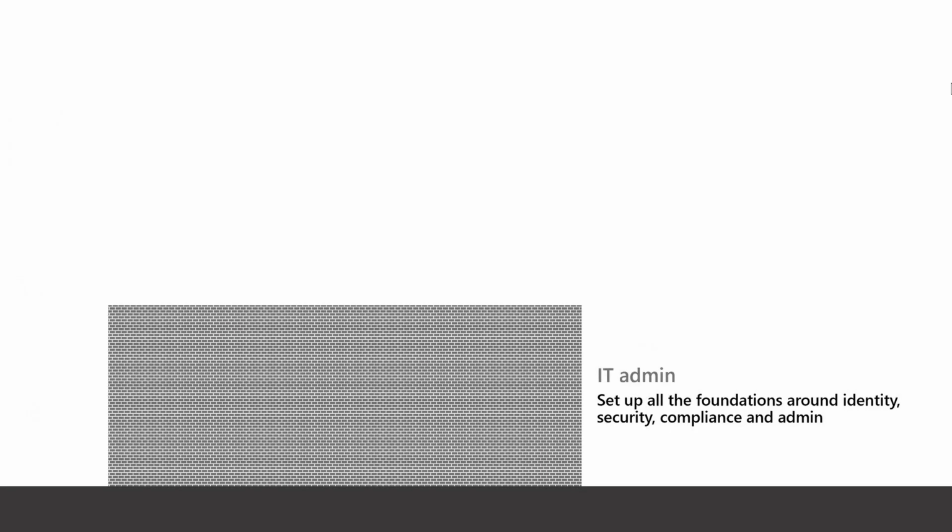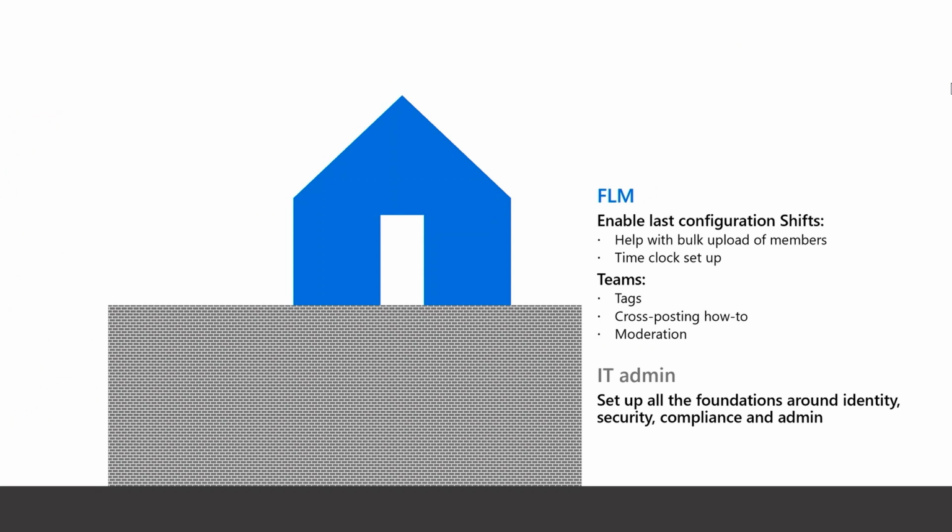Okay. So one way I just wanted to summarize, we've covered a lot of ground today, but I really wanted to summarize what we've covered so far. And the best way to think about configuring the experience in Microsoft Teams, as an IT admin, as somebody who is managing Microsoft Teams, is what you can do. So, of course, you have the fantastic task of setting up all the foundations around identity, security, compliance, and all the administrative functions that we've just shown you. There are also some things that, as an IT admin, I wanted to highlight that you can do to really help the manager or the team owner as well.